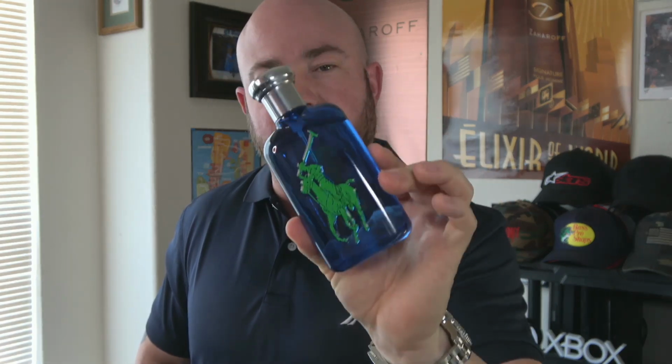The Big Pony collection was created to be exactly what it is, to give your average guy a little bit of variety. This fragrance is for this, this fragrance is for that, within the Ralph Lauren fragrance line. And it's decent. It's nothing special. Paid $30 for it and for 100 ml.